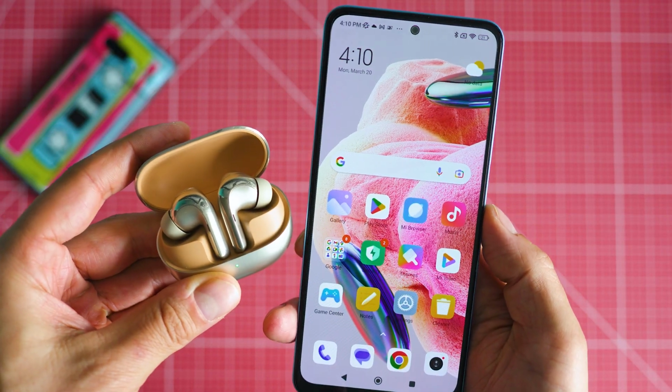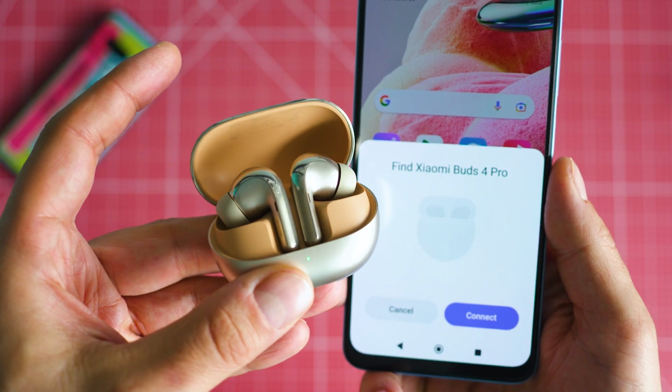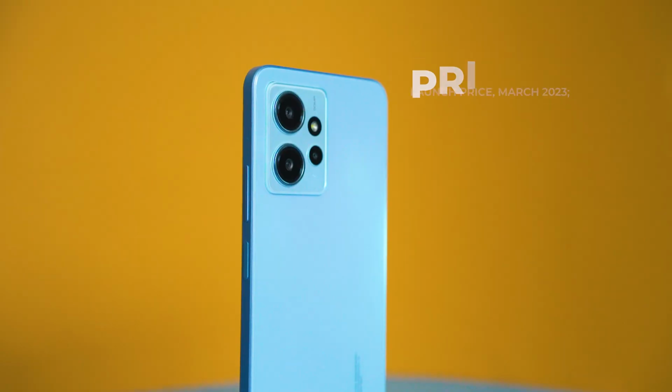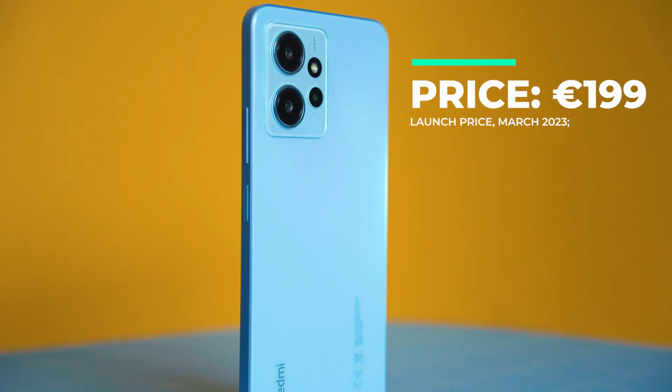Here I have to point out that the basic Note 12 without 5G support is the cheapest one, and its starting price is almost identical to the Redmi Note 10 Pro's launch price, which is actually good given the significant increase that most new phones are getting.